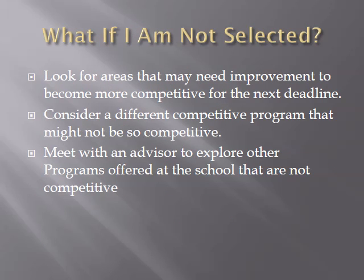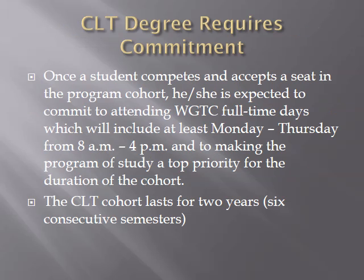What if I'm not selected? You can look for areas that may need improvement to become more competitive for the next deadline. Consider a different competitive program, or meet with an advisor to explore other programs offered at the school that are not competitive. The CLT degree requires commitment.